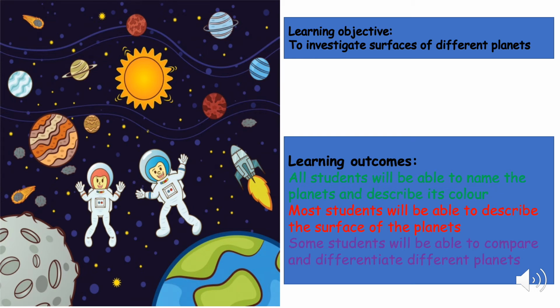In science, we're going to investigate surfaces of different planets. Keep your planets booklet ready and fill it up as we go about each planet. Be ready!